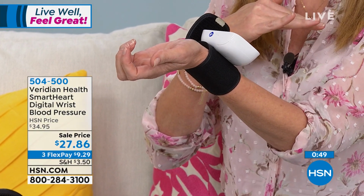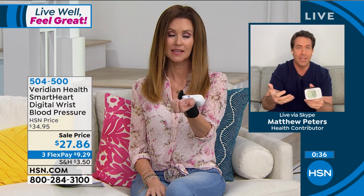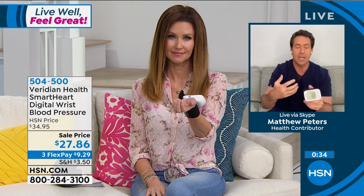Right, you want it right on that same level as your heart. We call it the nice little triangle. That means that your blood pressure monitor isn't fighting against gravity. And you're absolutely right, Shannon. You know, it's so easy. It's non-invasive, okay? You don't have to go through a bunch to get the results.